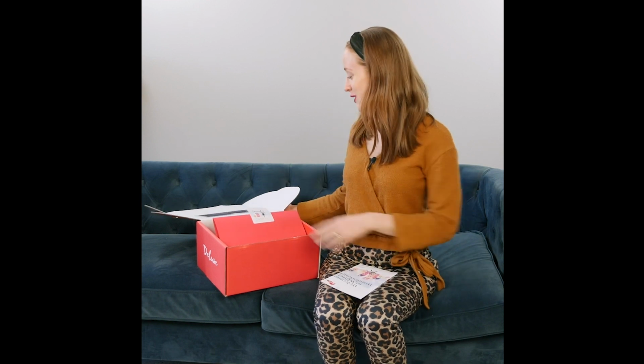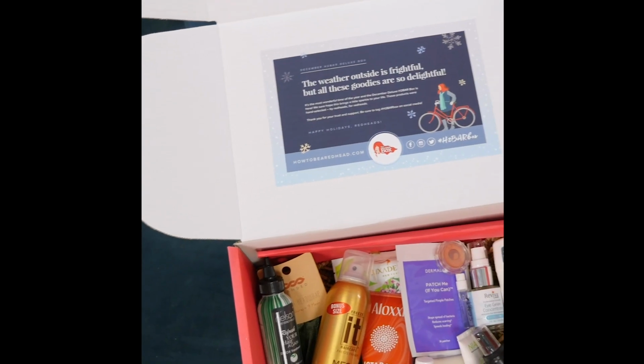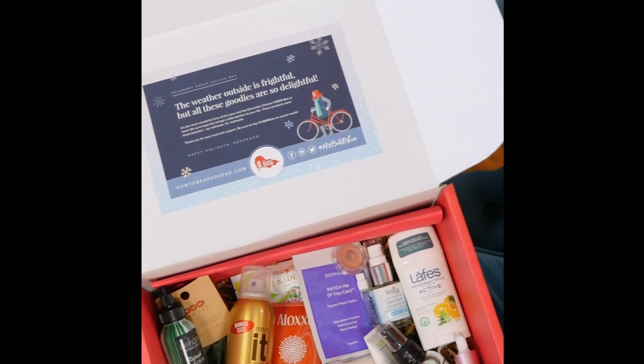The December Deluxe H2BAR Box is a value of $250 for only $67 every quarter. All of these products, 17 total, 10 full size, are the perfect products to kick off the new year ahead, 2020, a new decade, and the theme is all about a winter wonderland. So this is the box. The weather outside is frightful, but these goodies are so delightful.